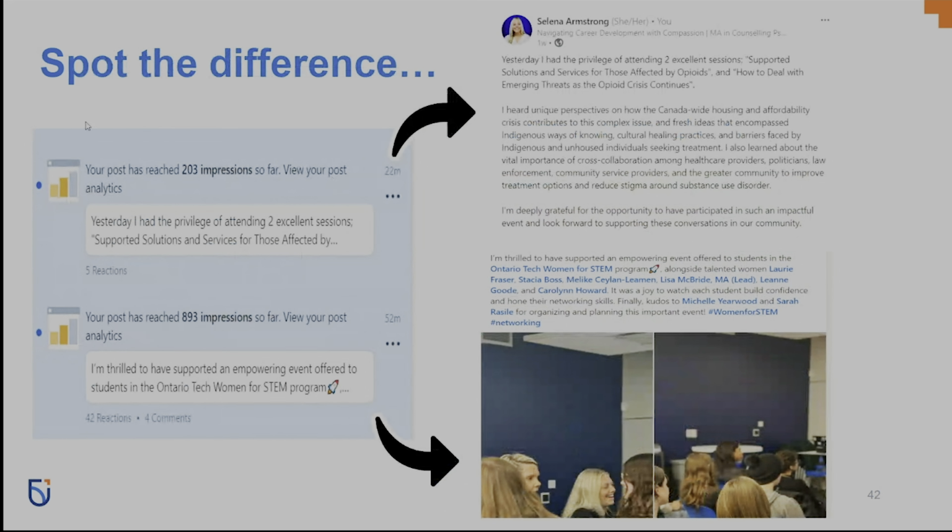So here, as you can see, there's two different ways of doing this. They actually got really specific and shared it with the Ontario Tech Women in STEM program here, where this one was not as specific. The more specific, the better, because it goes out to more people. And as you can see, you can share it with people here as well in this sample. And then you can get more of a reaction, which is what you want, because you want to be engaged and show that you have expert level knowledge.